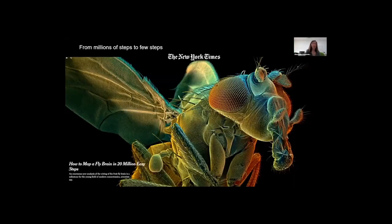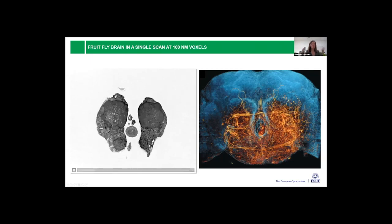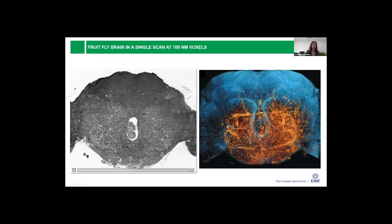And this is a nice picture of a fly. This was an article in the New York Times a couple of months ago, which was celebrating basically the first map of the fruit fly. I found it quite funny that the title was How to Map a Fly Brain in 20 Million Easy Steps. So what we try to do with X-ray imaging is to reduce these 20 million easy steps to just a few steps. And what we were happy about is that for a fruit fly brain, you can basically fit it in one field of view at 100 nanometers.